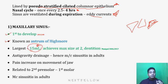Important, has been asked multiple times. So what is the volume of the maxillary sinus? 15 ml. And it achieves maximum size at the age of secondary dentition, like at the age of 14 to 15 years. So maximum size is attained at the level of secondary dentition. Maxillary sinus is the first sinus that appears in a newborn baby and the volume is 15 ml.